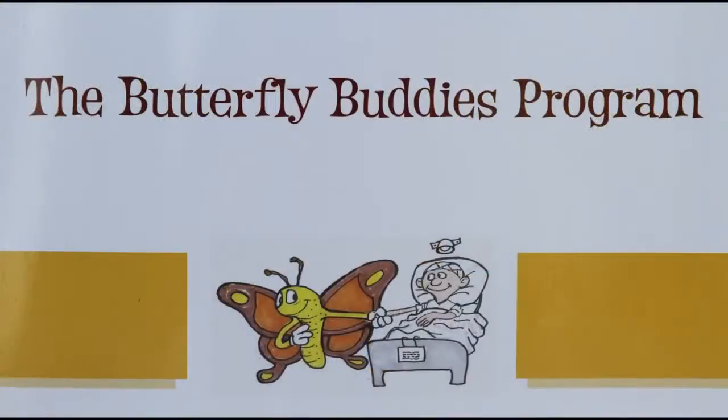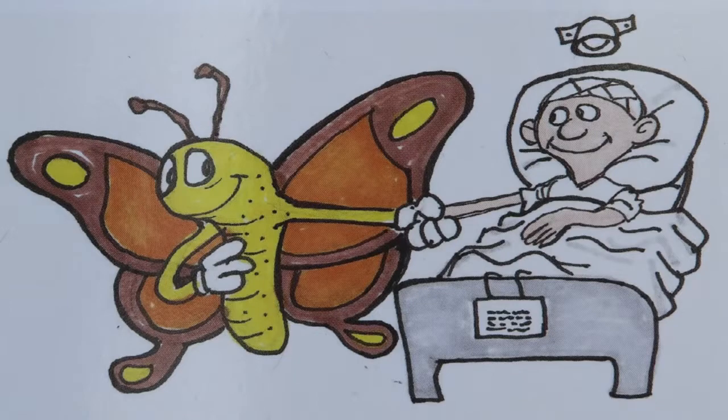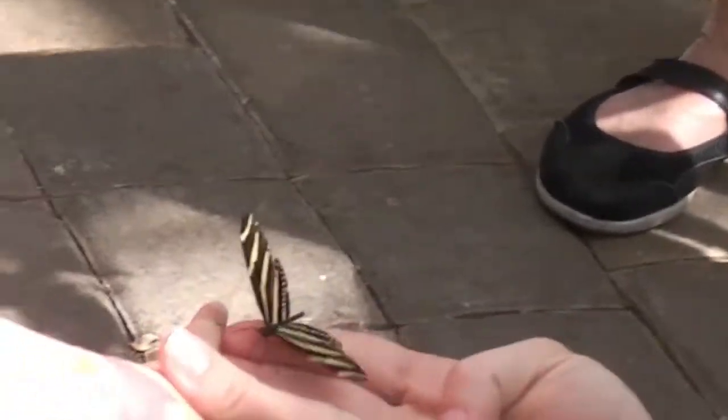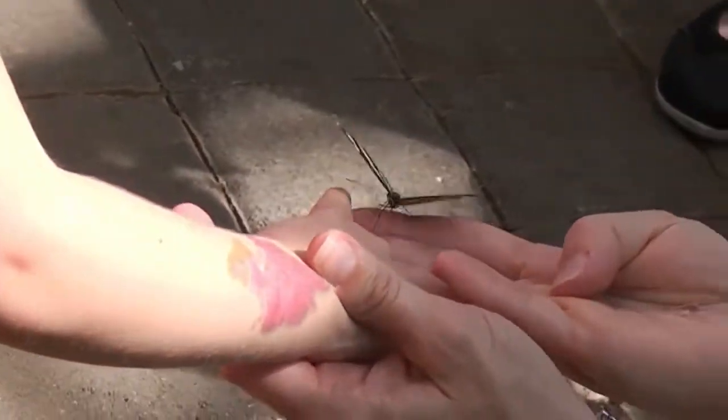And this is our new Butterfly Buddies program. We just launched this on April 1st. It's a really neat program. It's one of our outreach programs, and we're so proud of it. It took about a year to put it all together. What we do is we take our butterflies to the children that can't come to see us. We take the butterflies in a netted cage, bring them bedside. We bring the nature to them when they can't go outside and see it.